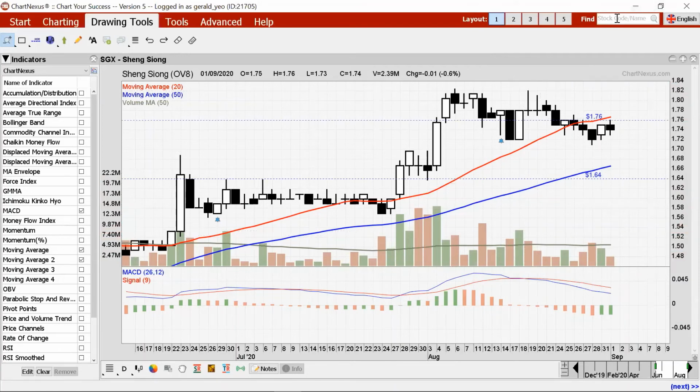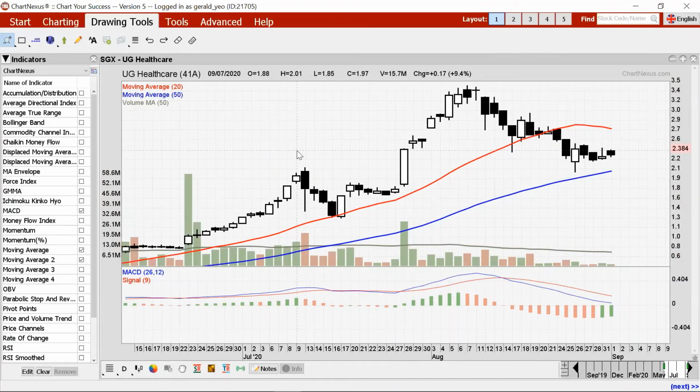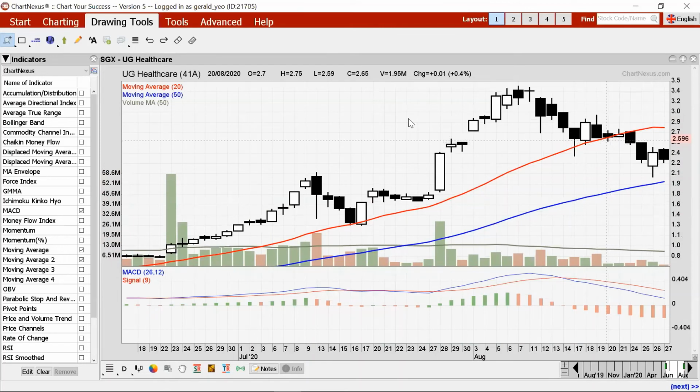One more is UG Healthcare. This stock, I think, has caught many people's attention because of the strong rally. Previously there was some signal over here, but as it pulls back, this is the one that we were discussing as well, waiting for any green. Subsequently, as you can see, there is no green, and in fact the price starts to fall, but it's well within the 20 and 50 MA. Still no MACD green.